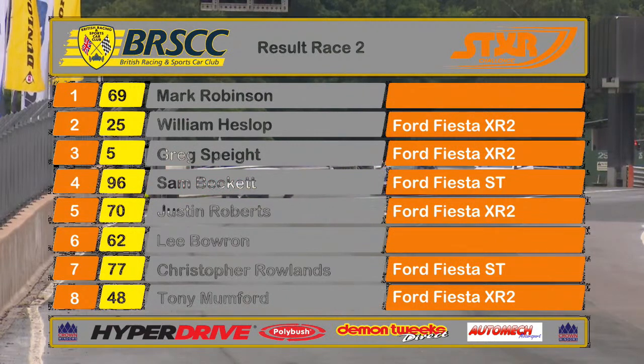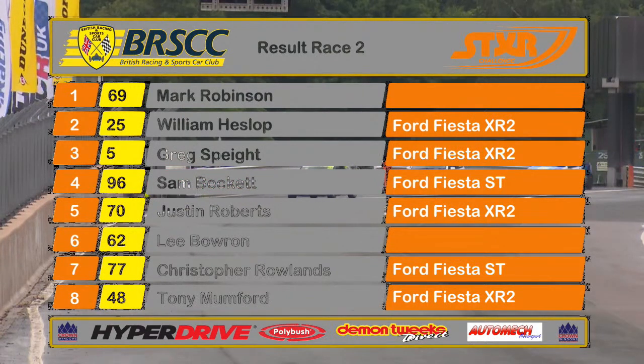Sam Beckett 4th, Justin Roberts 5th, then Lee Barron, Chris Rowlands and Tony Mumford.